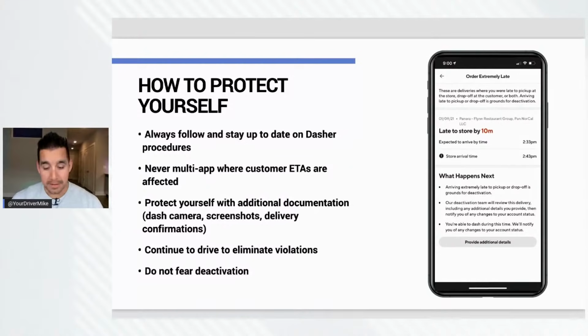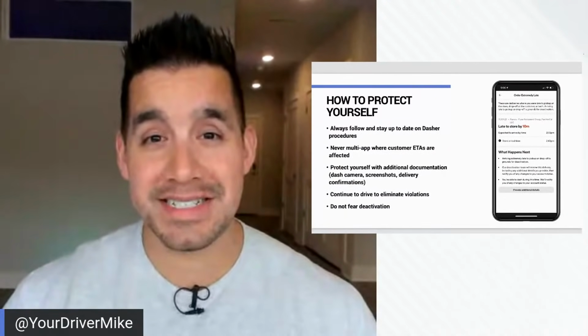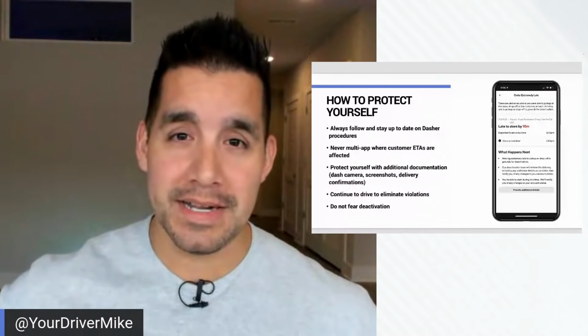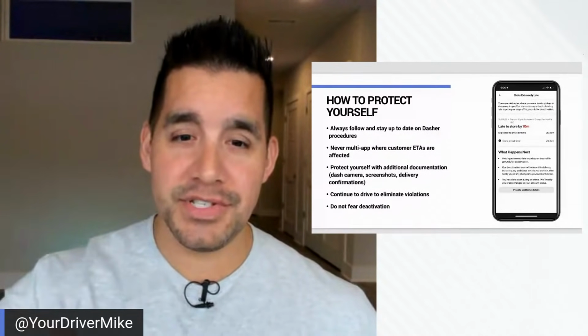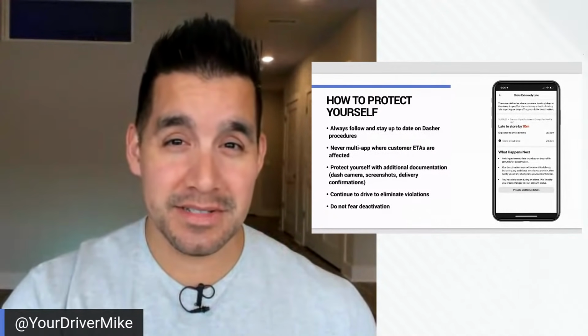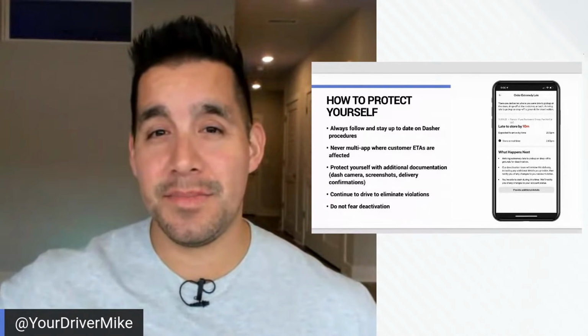This is big. This is big. And I need you to lean in and pay attention for this, because I've seen drivers do this. And I saw this in the driver forums when I was combing through Reddit. You cannot do this. Number 2, never multi-app on different apps when it affects the customer ETA.